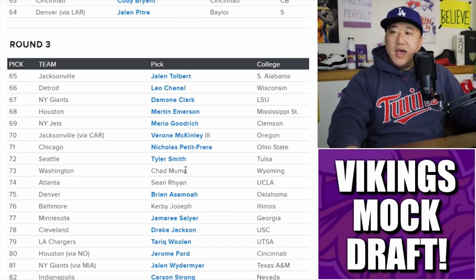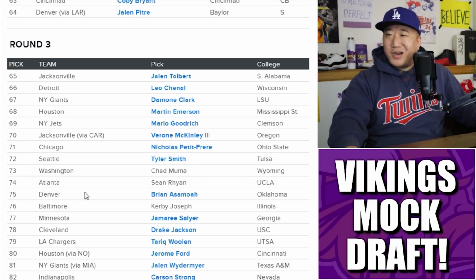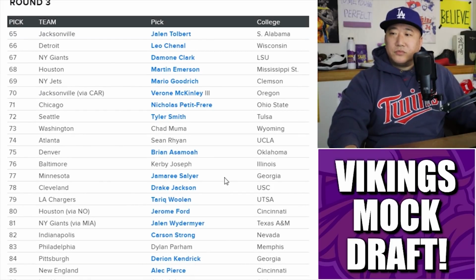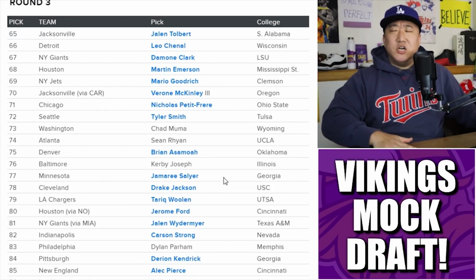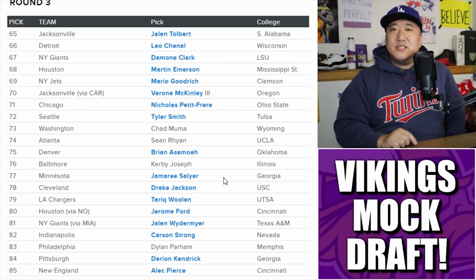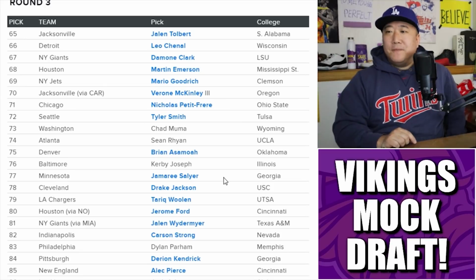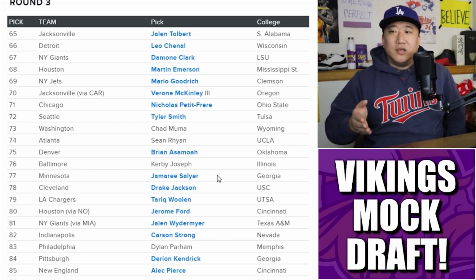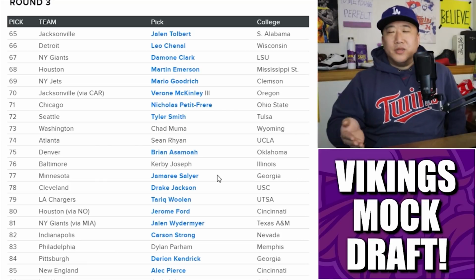Into the third round, so Chad Muma going to Washington, Tyler Smith going to Seattle. I was kind of hoping that Tyler Smith would make it to the Vikings' third round pick, but it is what it is. See Damon Clark as well, Goodrich. No. So the Vikings in the third round: Jeremy Celer from the national champion Georgia Bulldogs. He's a guard, although he does have some tackle flexibility as well. Now, he had an injury his last year in Athens. Kind of surprising that he declared, but I think him in the third round does make sense.